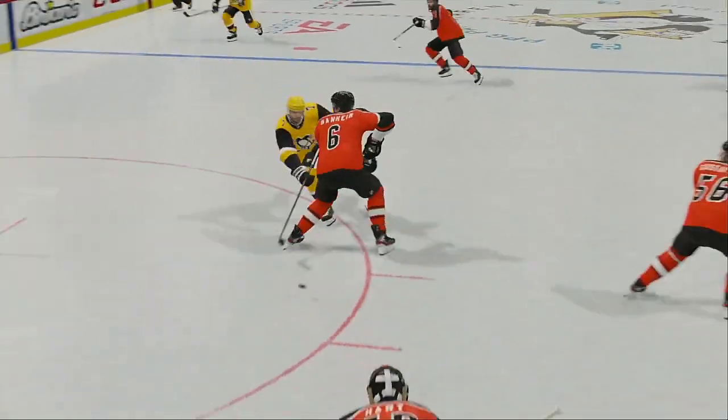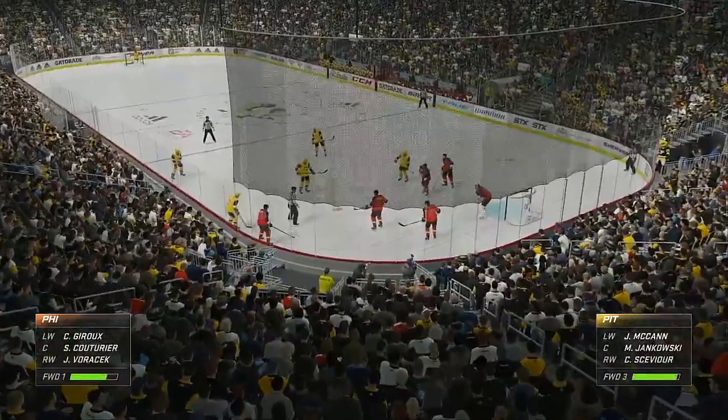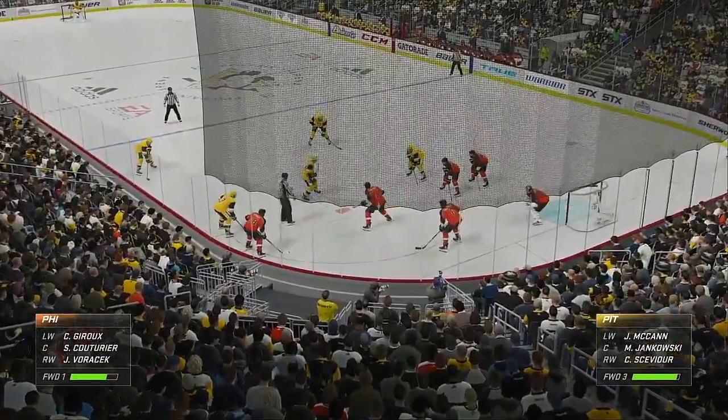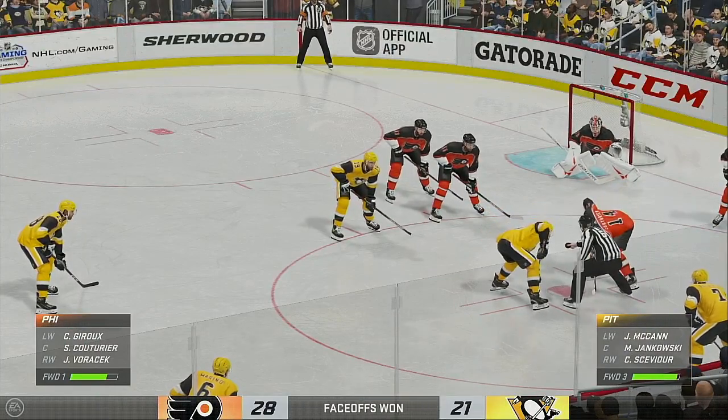We're going to back this up again and get another look at this stop the goalie makes. He makes a solid save on a really dangerous chance. The Penguins' offense has been the story tonight as they continue to lead big time in the third.